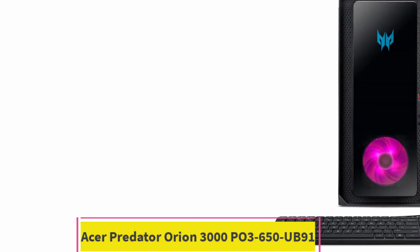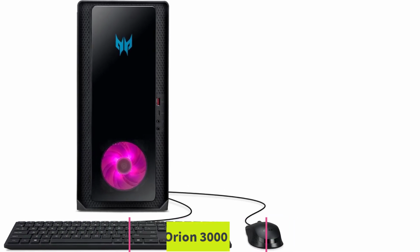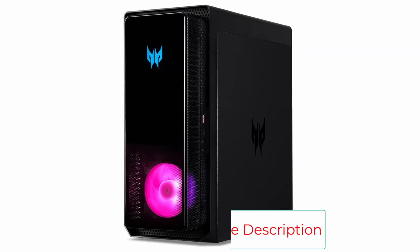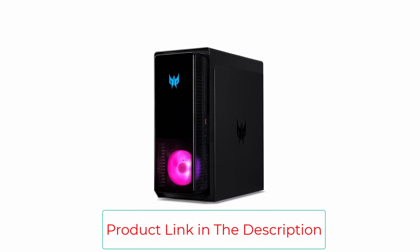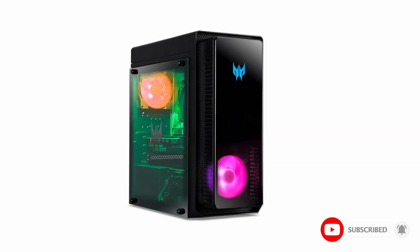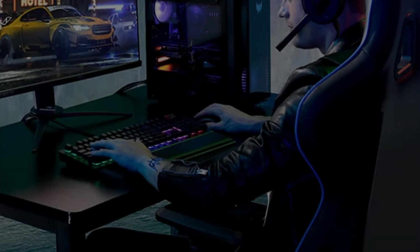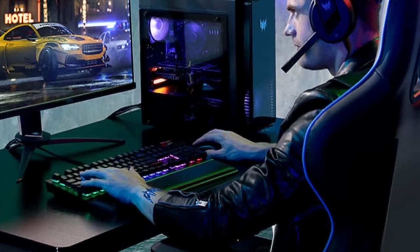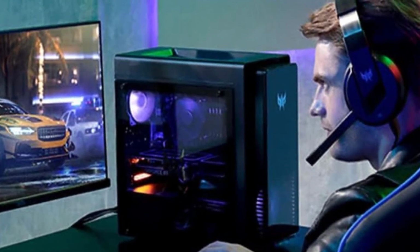Number 3. Acer Predator Orion 3000 PO3-650UB91. Acer Predator Orion 3000 makes gaming and work possible on a budget. With its impressive specifications, it is ready to take on any CPU-intensive task. Generally, most pre-built systems that feature the latest processors are costlier, which may limit upgradability. The Acer Predator Orion 3000 defies that norm and brings the Core i5-13400F processor for $700.